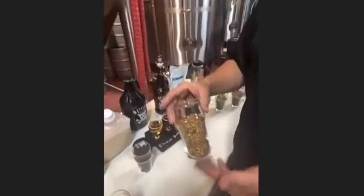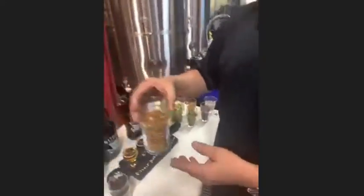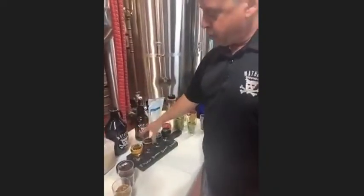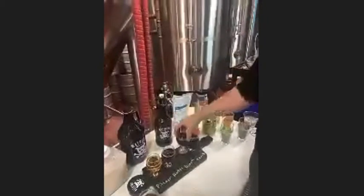Now, once you want to start adding color, like this is an amber beer right here, we're going to start using crystal malts, okay? And these come in degrees of 10 degrees all the way up to 180 degrees Lovibond, and that's the color. So this right here is 77 degrees. And of course, that would help produce this amber beer. And also, if you add a little chocolate to that, then we're going to be able to produce our brown beer. So we get our colors in the beer from using the different malts.